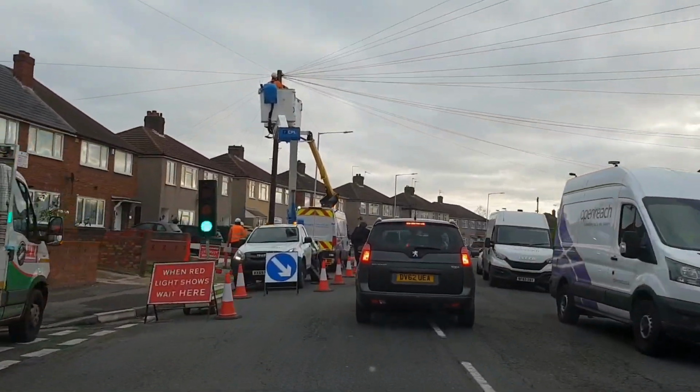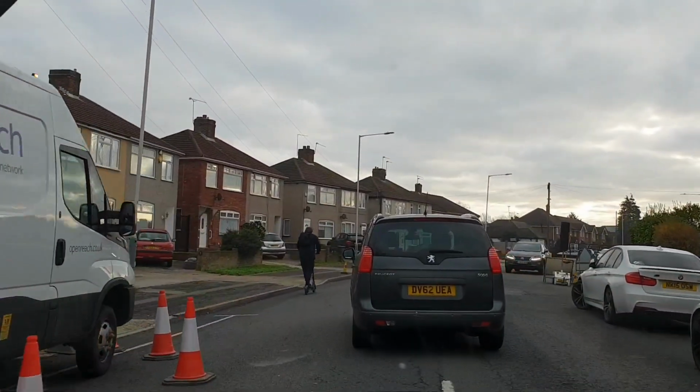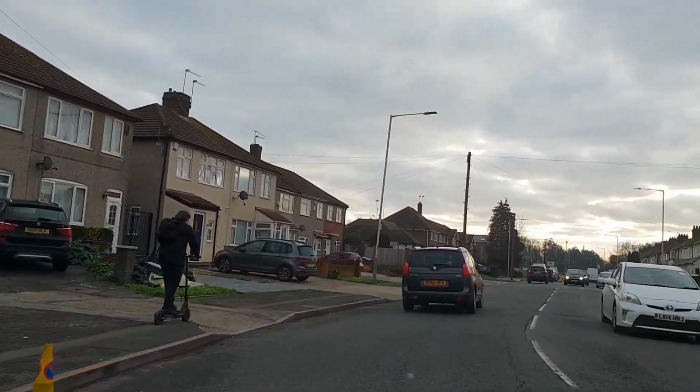That's a traffic control light. And did you see how that guy on that thing just suddenly came in front of the other car? So that was a big hazard.